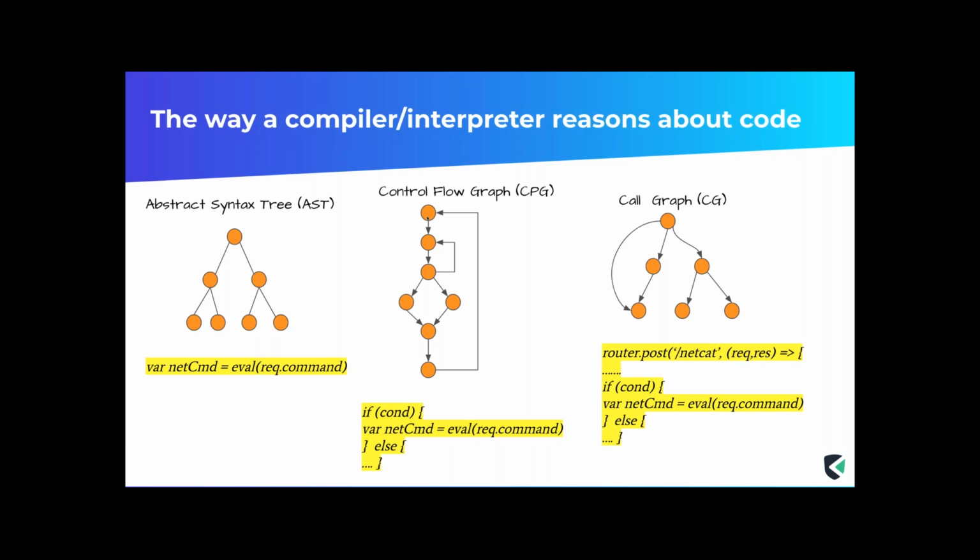So for that, let's step back and look at how interpreters and compilers reason about your code. The first step that any compiler or interpreter does is it analyzes your source code and builds an inverted tree, which is called the abstract syntax tree. It is almost synonymous to looking at a statement, suppose you have var a = b + c. You have operators and operands. The operators are the equals sign and plus sign. The operands are c, a, and b.